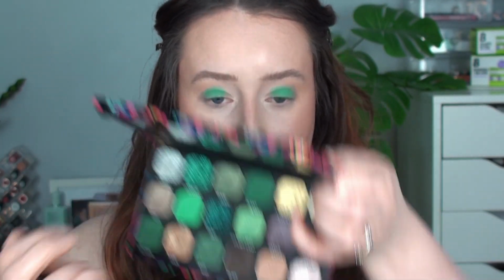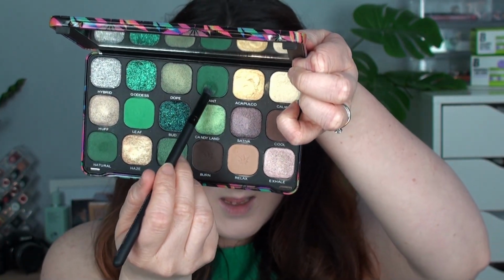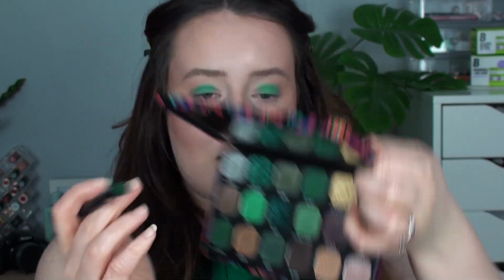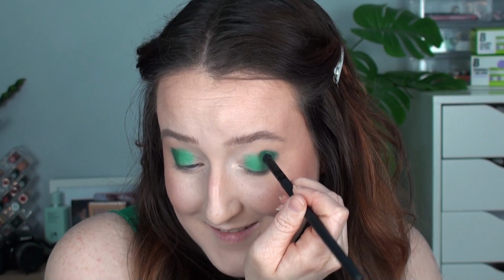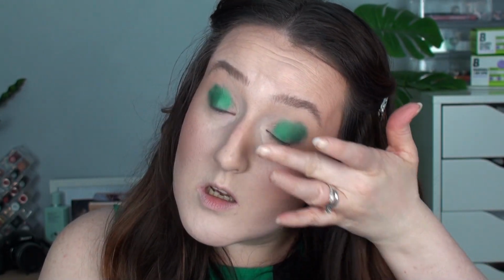I'm then going into Plant, this one here, and I'm going to pack that on the outer corner of the lid to darken up that outer corner and just add a little bit of depth out there. These two will eventually blend together. Trust the process. So I'm just stamping these on quite messily, and I'm not putting anything under the eyes. That one did just fall down a little bit under there. Just clean that up, pretend it didn't happen.